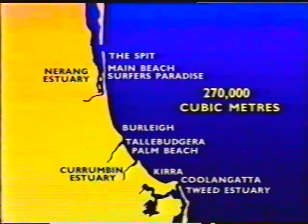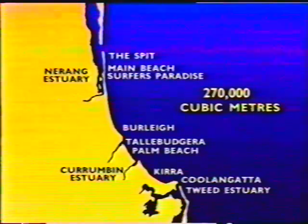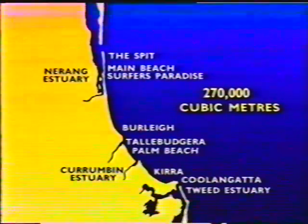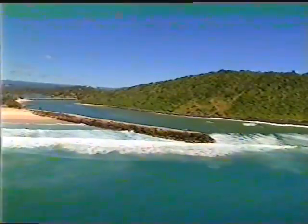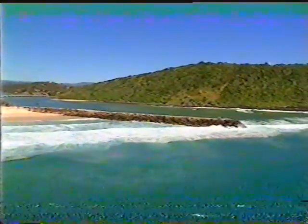In 1976, a further nourishment program added another 270,000 cubic metres of sand to the Spit, Palm Beach and Burleigh. And the first stage of Tullabudgera groin was built to stabilise North Palm Beach.